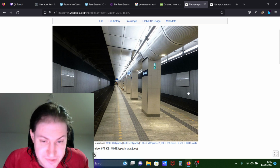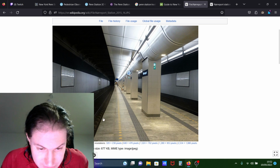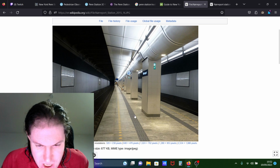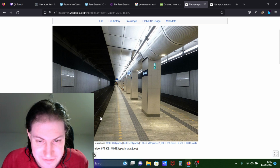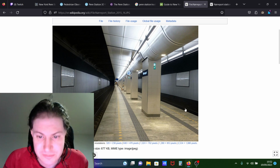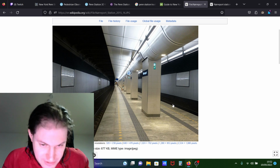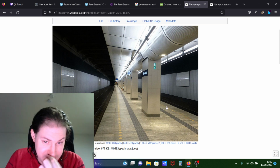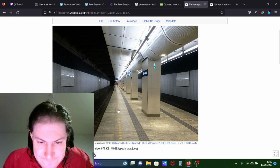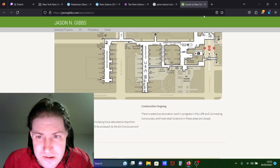Now, the commuter rail station has wide platforms, but look like this. To put it in perspective, this is, I think, 1 meter 20. So we're talking about a platform that's maybe 4 or 5 meters. So it's doable. It's really cramped. It's not good design, but I will say they use this space better than Penn Station does. But it's still not what you would like in a station.